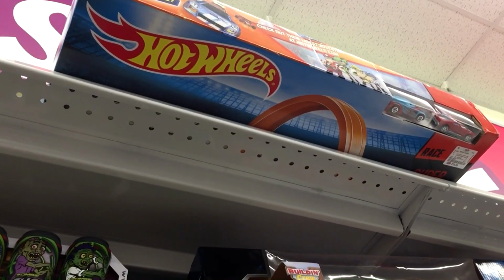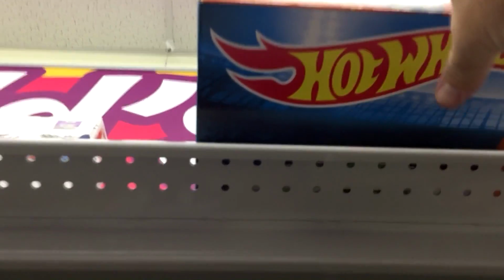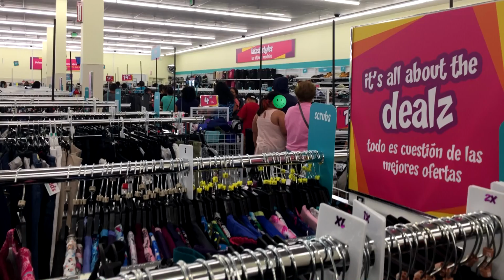Now, what do we have here? I recognize this. This is the Hot Wheels Super 6-in-1 track set. I like it because you get the booster, you get the old style curves, the new style curves, you get a loop, some track. It's a good set. The store must have just opened because there was a line of people from the front almost to the back of the store. I'm going to leave that track set.